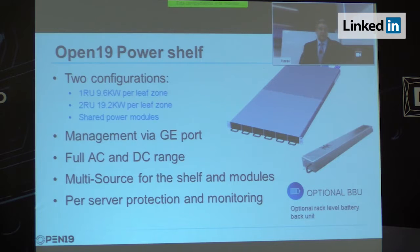There is a standard connector on the back which connects to a whip cable. That whip cable gives you the option to connect to different types of inputs, if it's AC or DC, and if it's low voltage or higher voltage, single phase, 3-phase, all those can be connected to the same shelf. So in any location that you have, you can use the same shelf. We have multiple sources for that shelf as well.